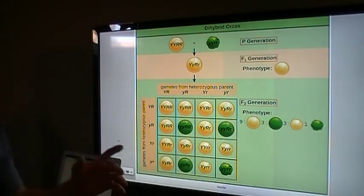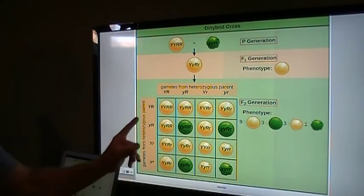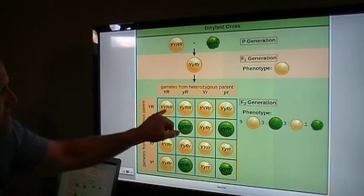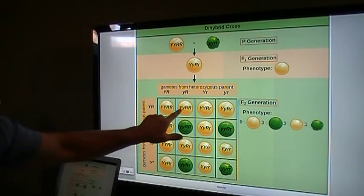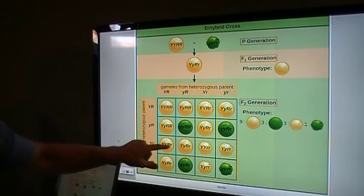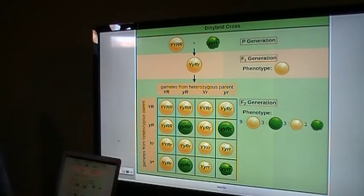9-3-3-1 ratio. What does that mean? That means that we have dominant. 9 out of the 16 are going to be dominant. Is that dominant? Yes. Dominant? Yes. Dominant? Yes. Dominant? Yes. 1, 2, 3, 4, 5, 6, 7, 8, 9. 9 out of 16. And then the question on the quiz was, you're given 1,000 offspring, how many are going to be dominant for both? Well, you would have to take 1,000 times 9 divided by 16. That's going to give you the number you're looking for. Out of 1,000, how many?